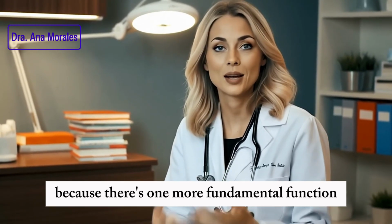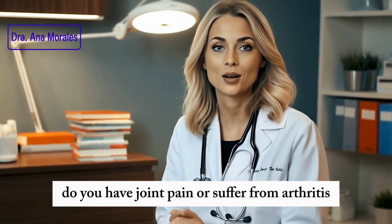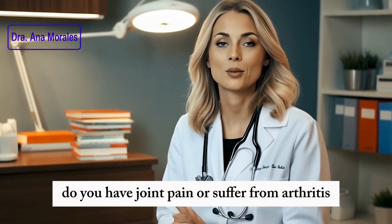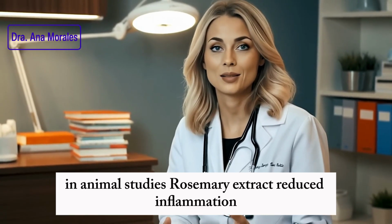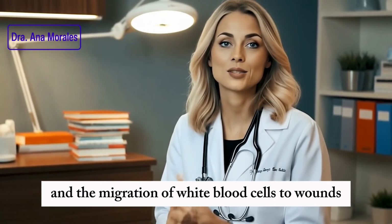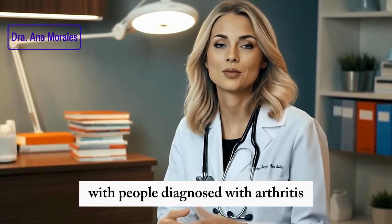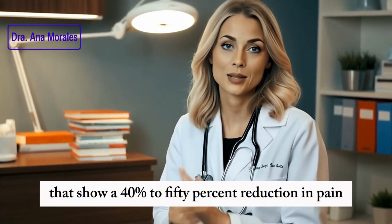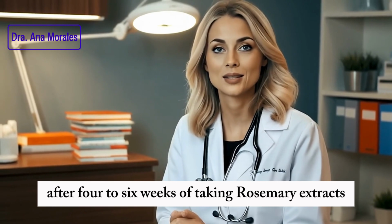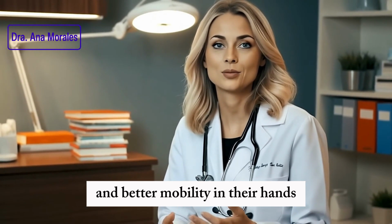Because there's one more fundamental function: anti-inflammatory and analgesic effects. Do you have joint pain or suffer from arthritis? Rosemary could help you more than you thought. In animal studies, rosemary extract reduced inflammation and the migration of white blood cells to wounds, which translates to less pain and swelling. There are preliminary studies with people diagnosed with arthritis that show a 40% to 50% reduction in pain after 4 to 6 weeks of taking rosemary extracts. Participants also reported less stiffness and better mobility in their hands.